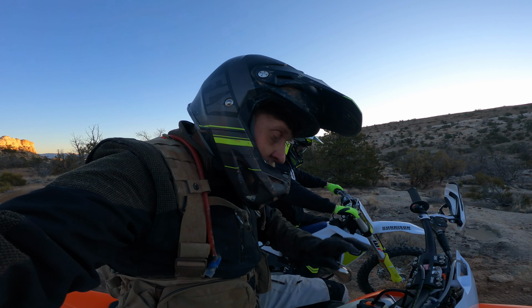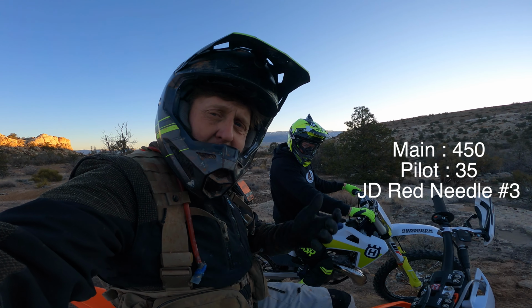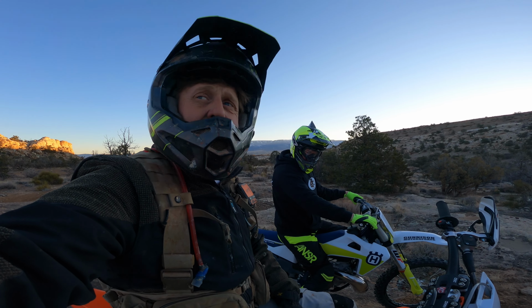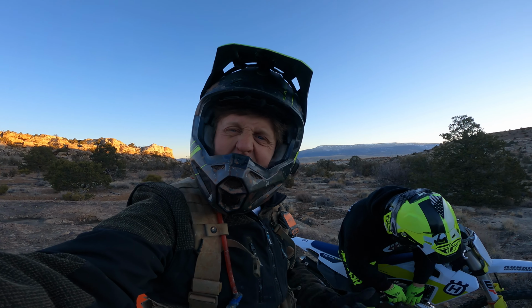I can say right now, we're barely into this thing, but the head on this thing makes a huge difference. Really, really happy about that. A lot more bottom end. The jetting is different. I'll put the numbers here on the screen, what we got in here. I think the jetting sounds pretty good. What do you guys think? Honestly, I'm killing time because I want that sun to come here. My hands are freezing. But yeah, this place is awesome. Let's go have some fun.